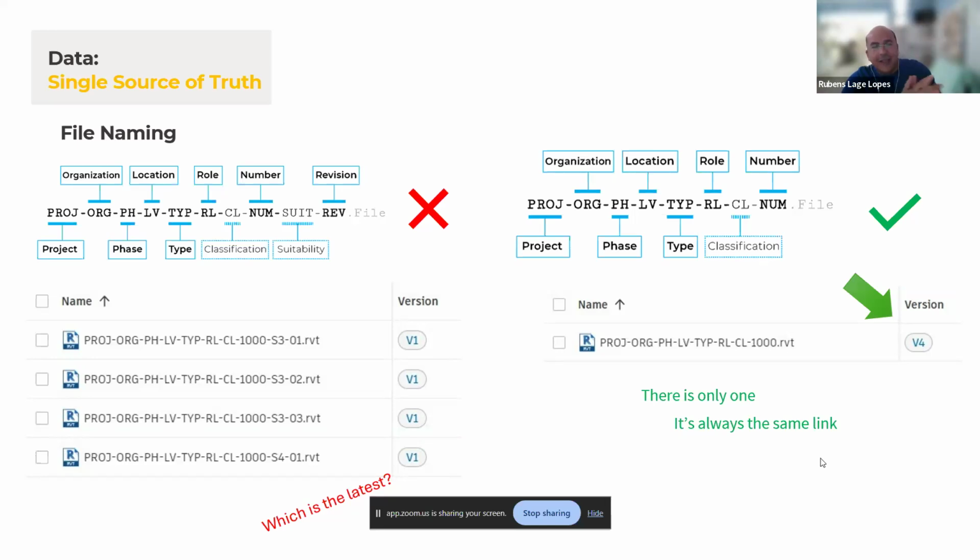That's it. It's simple. Of course, some people say, but I want to know the package that I issued for the client, and that's another thing. You can still use this, but it's simple. No one's going to ask you which is the latest. Another advantage is it's always the same link. Once you give the link, that's it. You don't need to be updating. Nobody will say, I lost the link. If you create RFIs and issues and link them to that file, they're always pointing to the same file, so you don't have broken information.